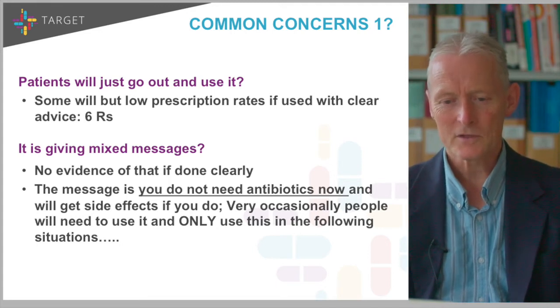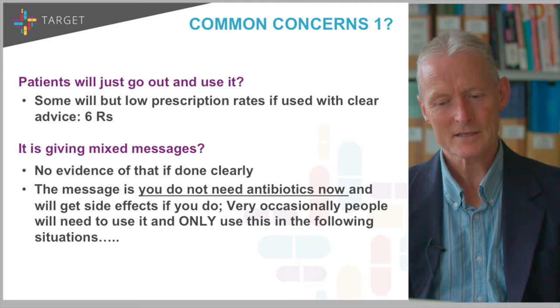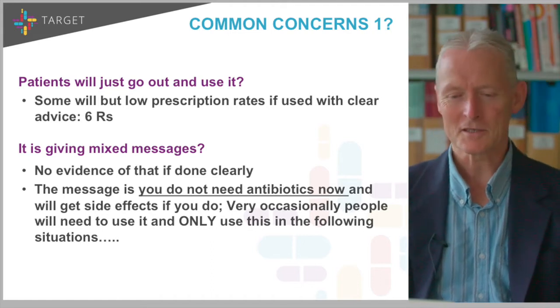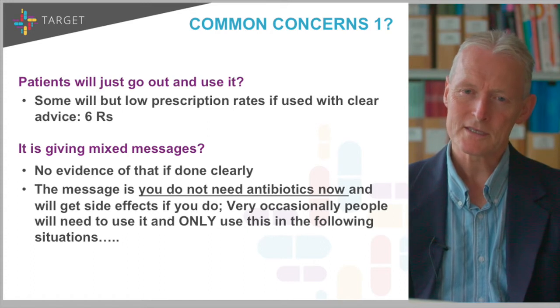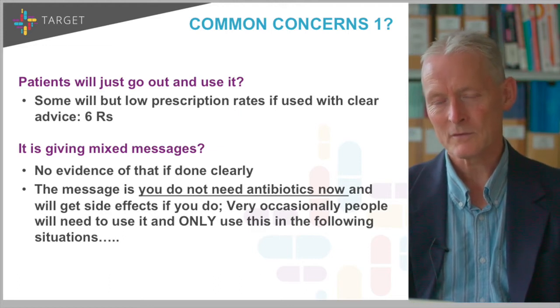The second common concern is, is this giving mixed messages? And again, I think there is that capacity to give mixed messages. If you say, I'm not sure, I'd take this in a few days, clearly, that's giving a mixed message. But the whole point about this is to say you do not need antibiotics now. And certainly, if you use the six R's, there's no evidence that you're giving mixed messages at all.